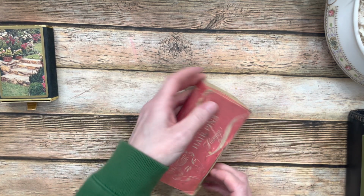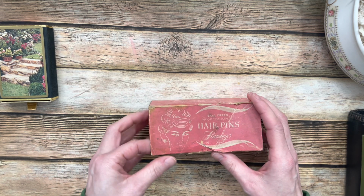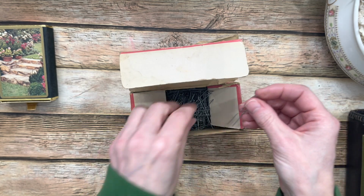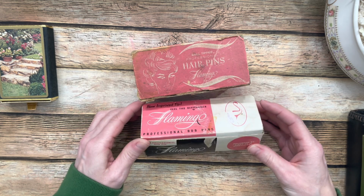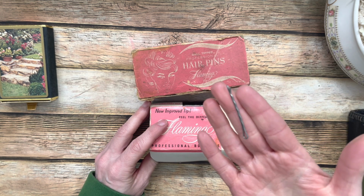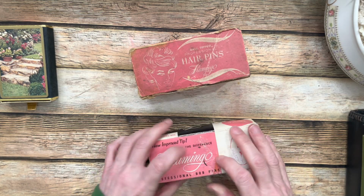I also picked these up. Pretty excited about this. How fun. The box is just fun on its own, I think. But there are hairpins in here. And so it's this type of hairpin. How fun. And I will use those in a journal somehow. And then next to it was this one. And this is this type of hairpin. And these I have seen used on journals a lot for like a paper clip kind of thing. So I will definitely use both of these. And I just think they're neat. And they're full. I mean, it's a full box. So I was excited when I saw those.